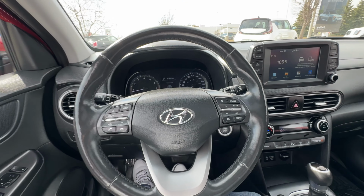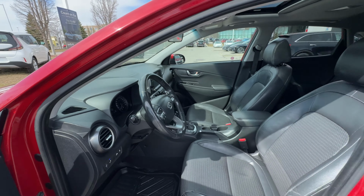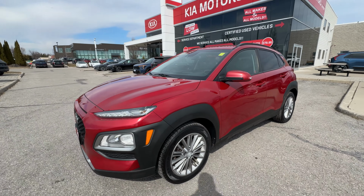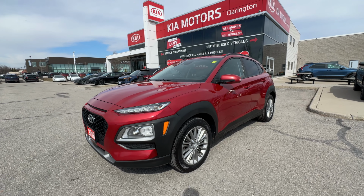So if you are looking for a very incredibly well taken care of vehicle with a new-to-you engine, 131,000 kilometers, and all these incredible features, you have found a great find here at Clarington Kia. This is in incredible shape and ready for a new owner.